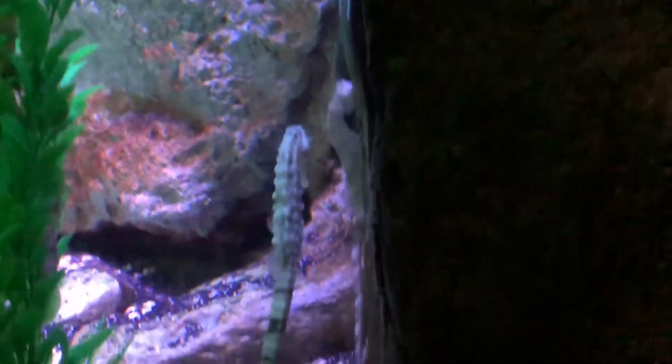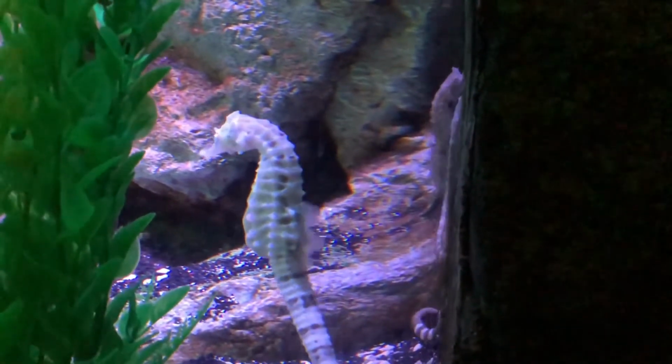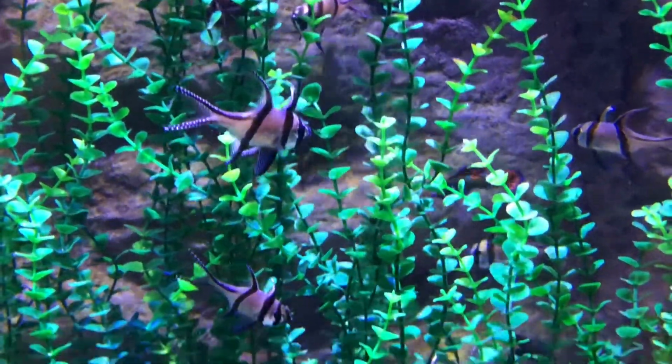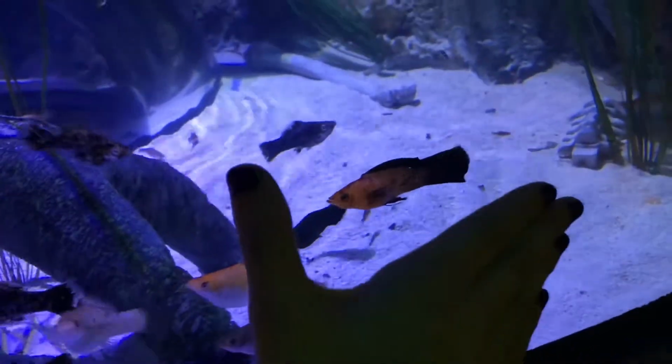Now these are the seahorses that the aquarium is most well known for breeding, but you'll see more of them later too. I love the scape of this tank, just the simplistic plants, really, really neat. Here are some more of those giant mollies.